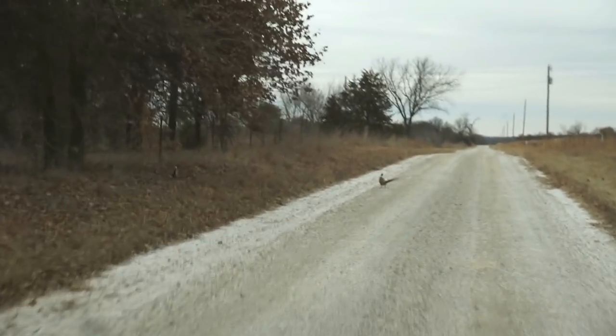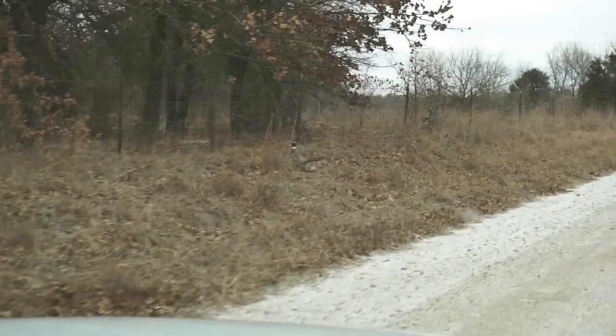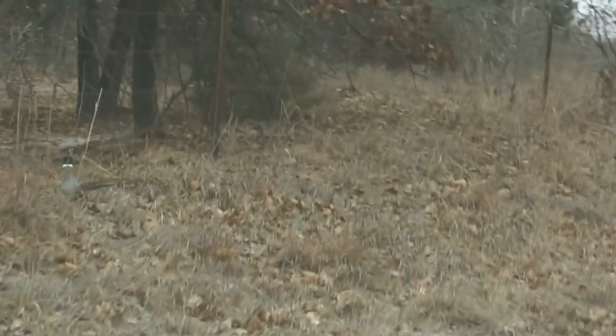Look, you got a decent tail. Yeah. We got some roosters just on the side of the road here at Flint Oak. Jeez. Like I said before, it's not only the duck hunting. They do pheasant hunting, quail hunting, skeet, trap. Sporting clays. Sorry, I call it trap and skeet.